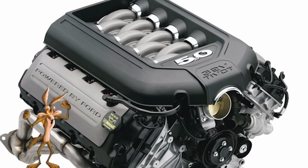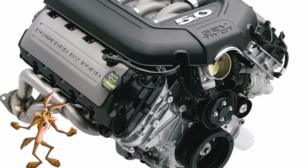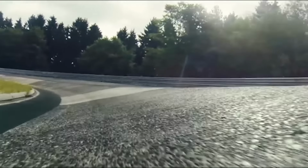The next year, Ford unveiled the new but familiar 5-liter Coyote V8 to replace the old engine. The Coyote produced 412 horsepower and 390 foot-pounds of torque from the factory, all for around $30,000. It went around the Nürburgring faster than an M3. The Germans were not happy.